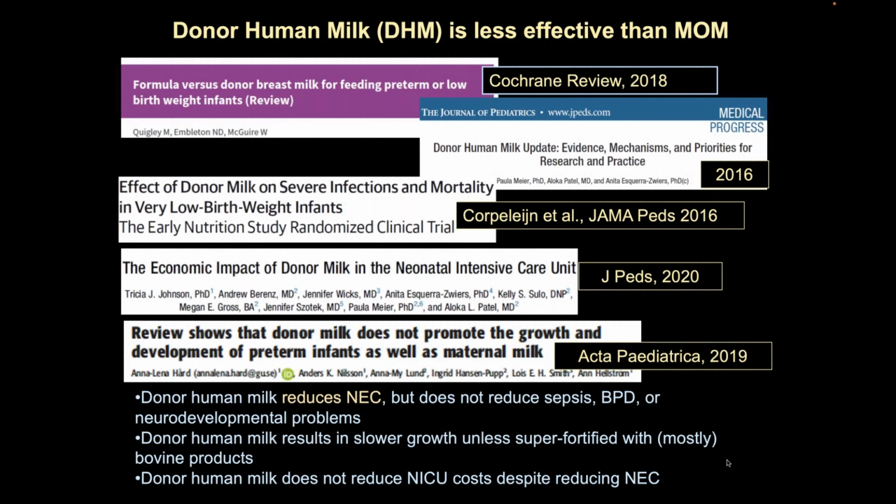I've listed several of the more common studies, the Cochrane review, and the individual studies that I think are particularly compelling, that show that donor human milk once again reduces NEC, but doesn't have an impact on the other morbidities. Donor human milk results in slower growth unless it's super fortified, and sometimes even then we still get poorer growth. And donor human milk doesn't reduce NICU costs despite reducing NEC.